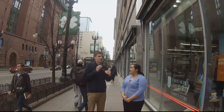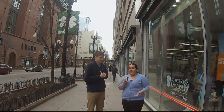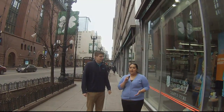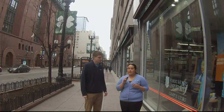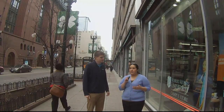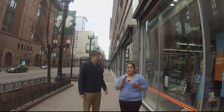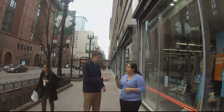What was the driving force behind this program? We wanted to give our students an opportunity to experience Chicago. We know our students have to pay for tuition, books, things like that. So we want to make sure our students get to see their beautiful city and experience it in many different ways that normal people wouldn't be able to.